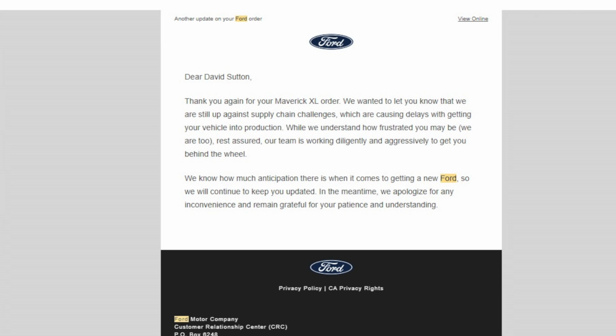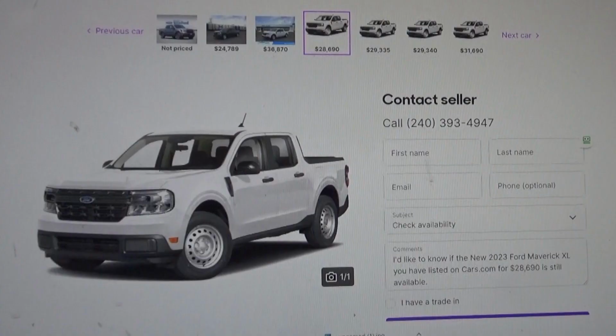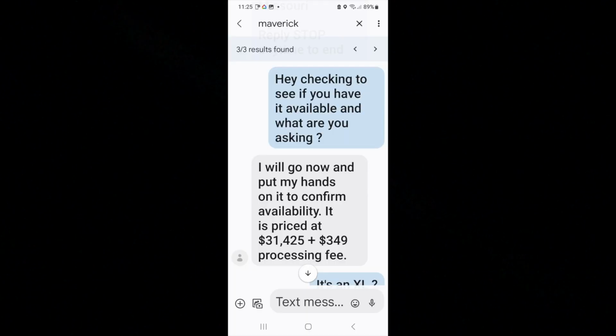Now I have two Mavericks on order from two different dealerships, and all I get is the 45-day, hey, we haven't done anything with your order yet from Ford. So I was looking on cars.com one day, and I did see an XL white, which is what I wanted for my business. Now, I reached out to the dealership, who shall remain nameless because I didn't have that great of an experience there. So I did get a response back from the dealership.